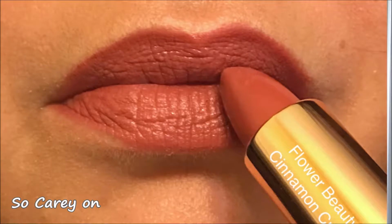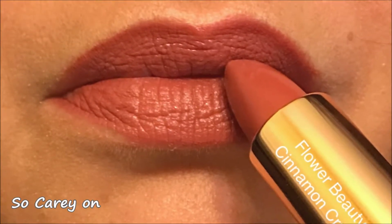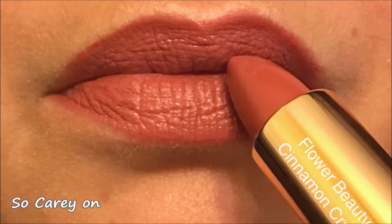I would say, on my lips, it's very much a rich wine cinnamony color. It's got warmth to it. It's got a bit of brown. There's a little bit of red in there, but at the same time it's very daily world appropriate. You could wear it every day. It makes your lips look alive. It gives color to your face. It is a matte, and that makes it not one of my favorite Flower Beauty lipsticks. I like her cream ones better, but I will definitely wear her mattes. I think they're great. All her lipsticks are so good.